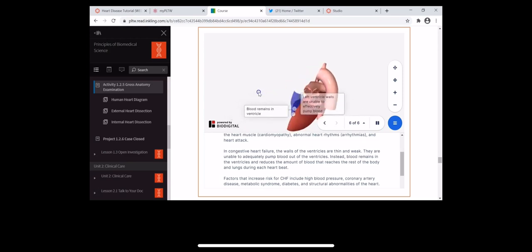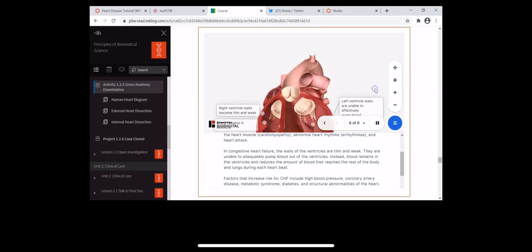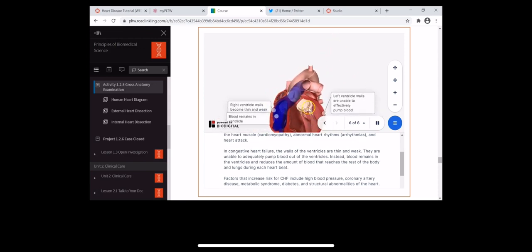And same for the oxygenated blood, which goes in through here, and gets stuck in this other one, in the left ventricle. So the right ventricle has deoxygenated blood that's stuck in it, and the left ventricle has oxygenated blood that's just sitting there, which should be going to the rest of your body.